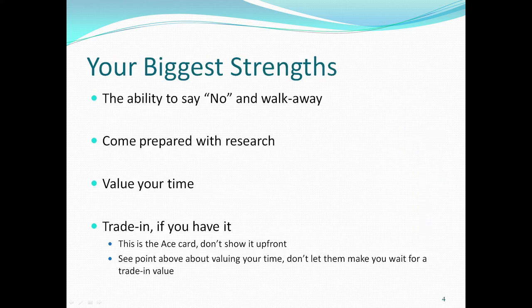Your biggest strengths. First one, the ability to say no and walk away. I've done this a couple times at a couple dealerships. One of them wouldn't budge on $1,000. I walked away, purchased it at a different dealer. They called me back, insulting me, saying how I was making a big mistake, that they'll drop the $1,000 now. This was after I had already purchased it. So, if they are willing to budge, they will. So just walk away if you don't feel comfortable.